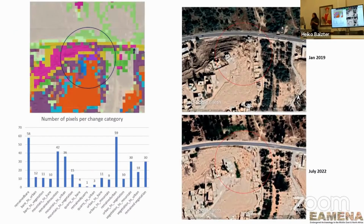Finally, we can also start analyzing the data for individual sites, where we can output the breakdown of the proportions of each change class identified within an individual buffer zone. So here, for example, we can see that for the most part at this site, the pixels that were already bare soil remained so. You can see that here with 58 pixels. And similarly, pixels that were already urban, we have 59. That is, existing buildings also remain so.